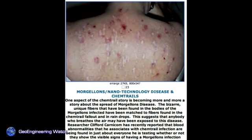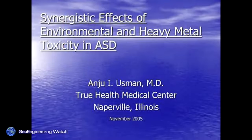Morgellons, another disease that appears to be related directly to the spraying. There are also fibers in the patent I showed you earlier, polymer fibers. It appears that some people's systems react violently to these fibers trying to work their way out of the system. So Morgellons is becoming a very serious disease the medical industry has yet to recognize, we believe connected with the spraying as well. Synergistic effects of environmental and heavy metals.